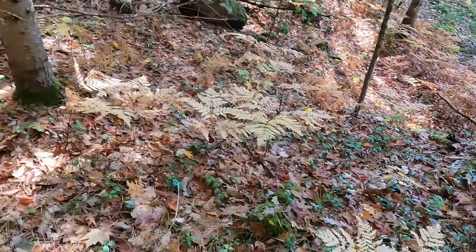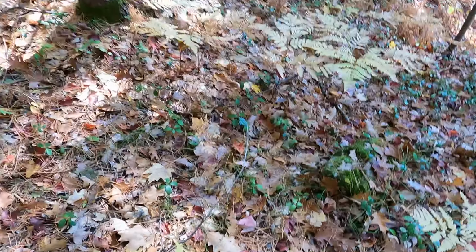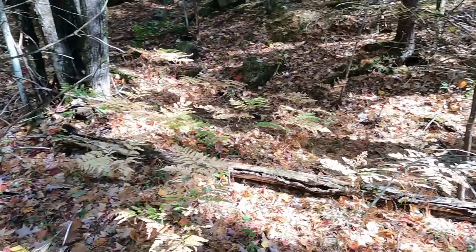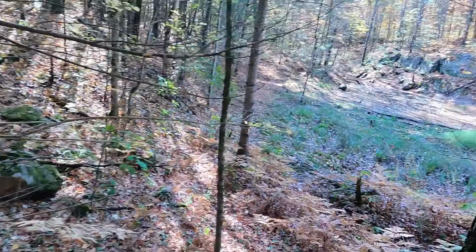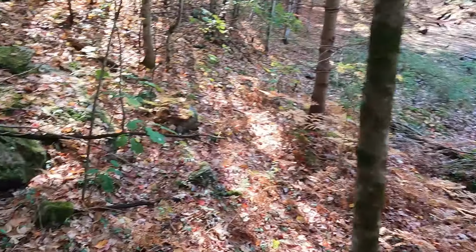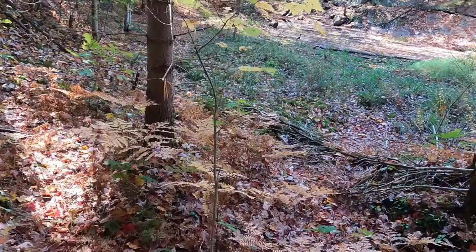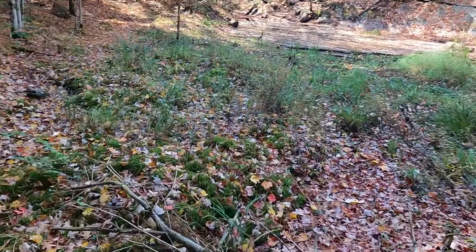Bracken fern there. Got three leaves. Toxic to wildlife or wild stock, you could say, like cows and stuff. All right. Usual wintergreen with the shiny leaves. Wow, look at that, eh? Let's walk this way.